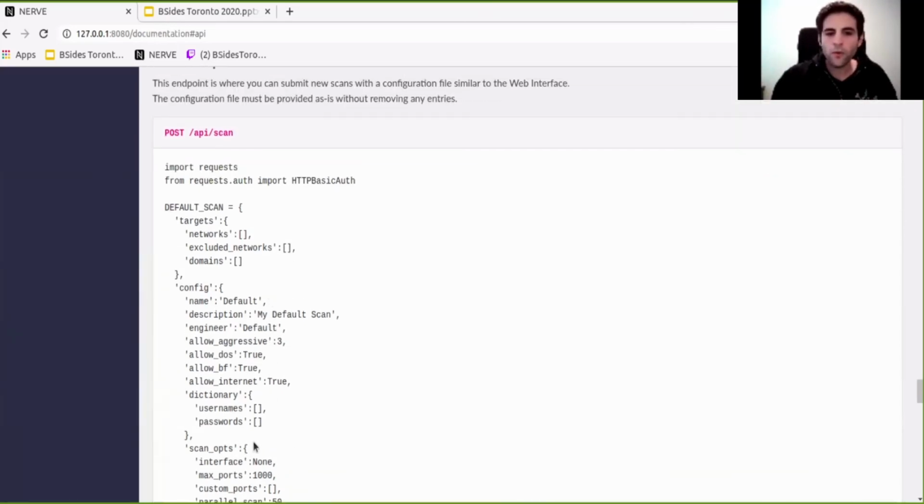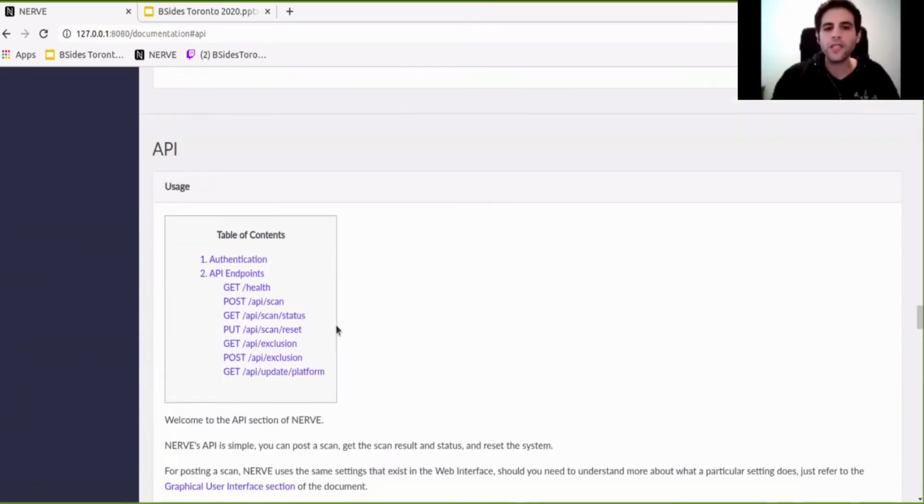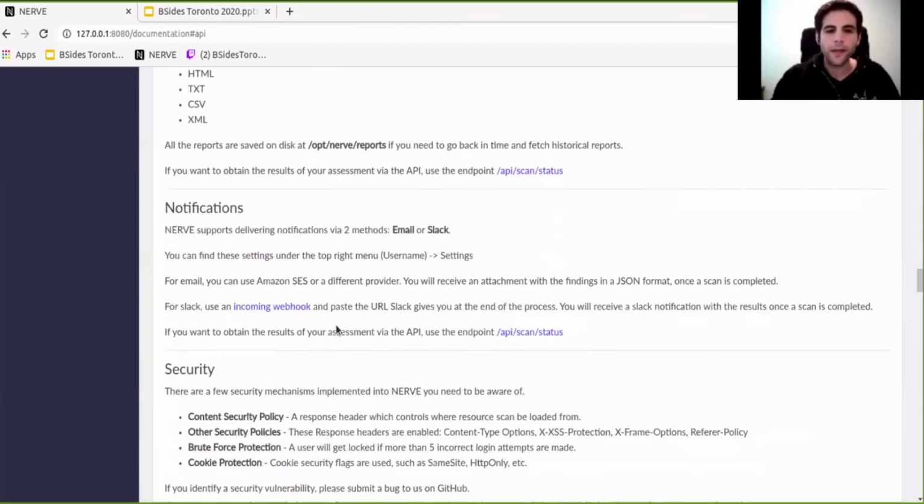You can also provide a dictionary through the API, just like I showed in the UI. These are the endpoints that we currently have in the REST API. You can submit a scan, you can get the results, you can dynamically exclude certain assets and bake that into your logic, and you can check if updates exist. Basically, everything that you see in the UI is supported through the API.